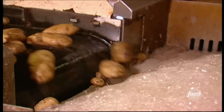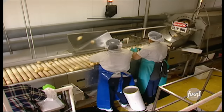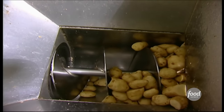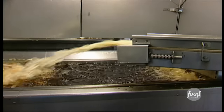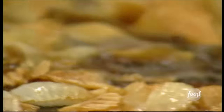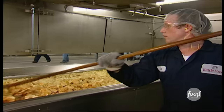The potatoes move into the manufacturing area where they get a good scrubbing. Next, the cream of the spud crop continue onto a chipper. Here, an auger forces the unpeeled potatoes through a slicing blade. Then, freshly cut chips fly directly into a vat of a special bubbling hot oil that's low in saturated fats. We use a very specific type of safflower oil because of its neutral taste.